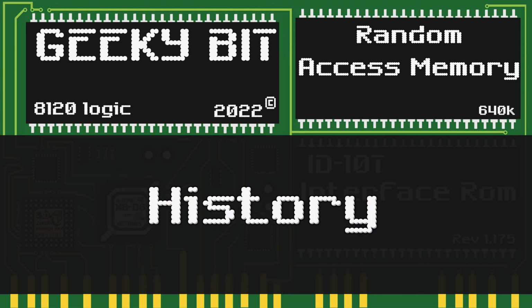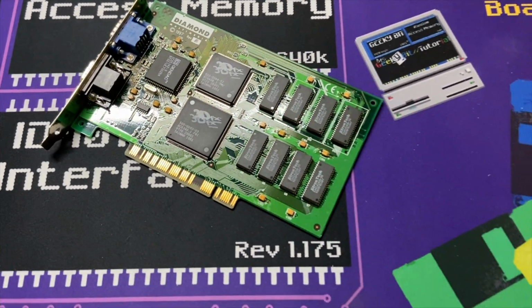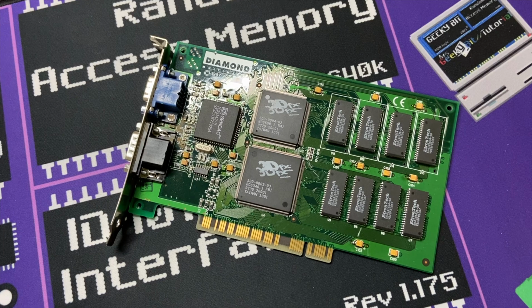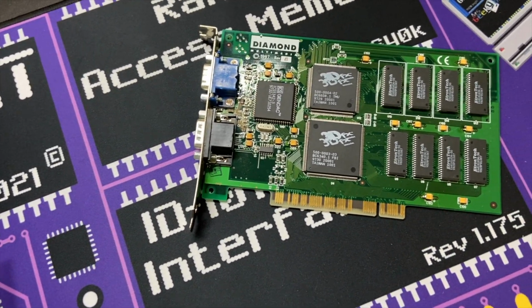Today in tech history, we're going to talk about the Voodoo 1 graphics card. The first Voodoo card was released in late 1996. The company that released that card was Orchid Technologies, and it was the Righteous 3D. Of course, the manufacturer of the Voodoo 1 graphics card was 3DFX.